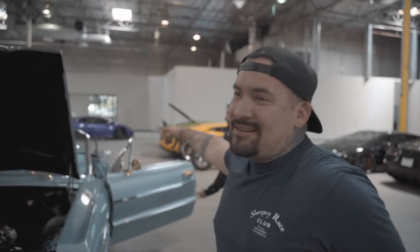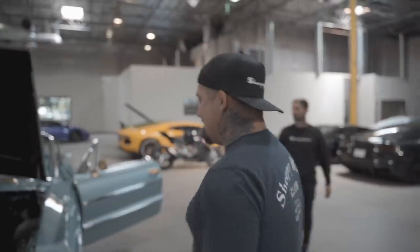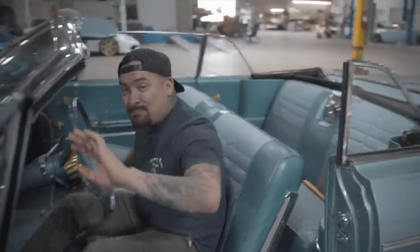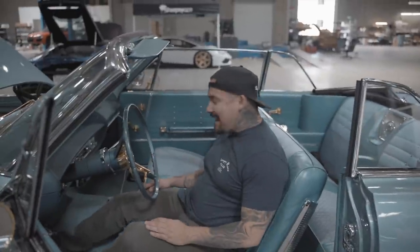So, not only are we introducing the Purple People Eater, we're introducing my 6-foot. Big Head was in here the other day. Oh, FYI, this puppy is carbureted, so you gotta pump the gas a couple times.